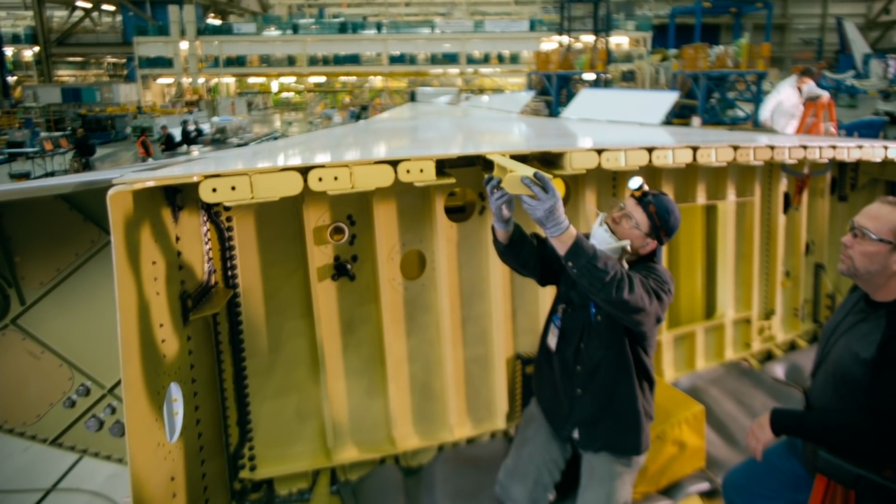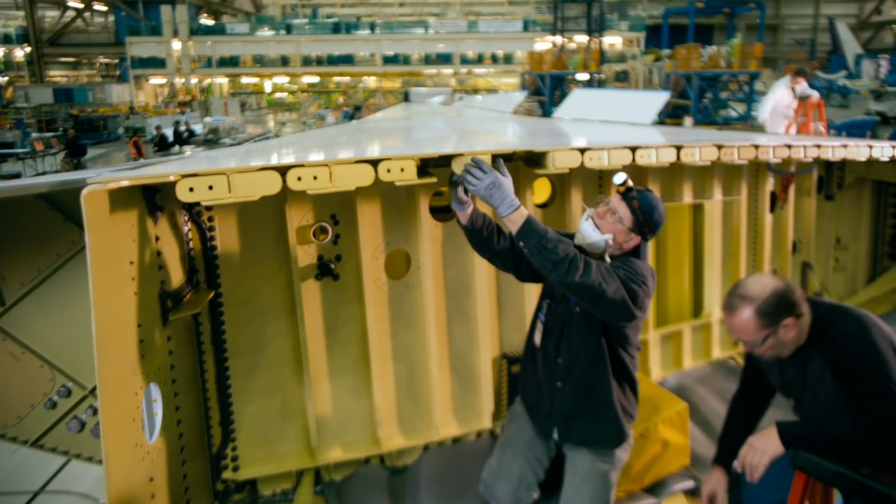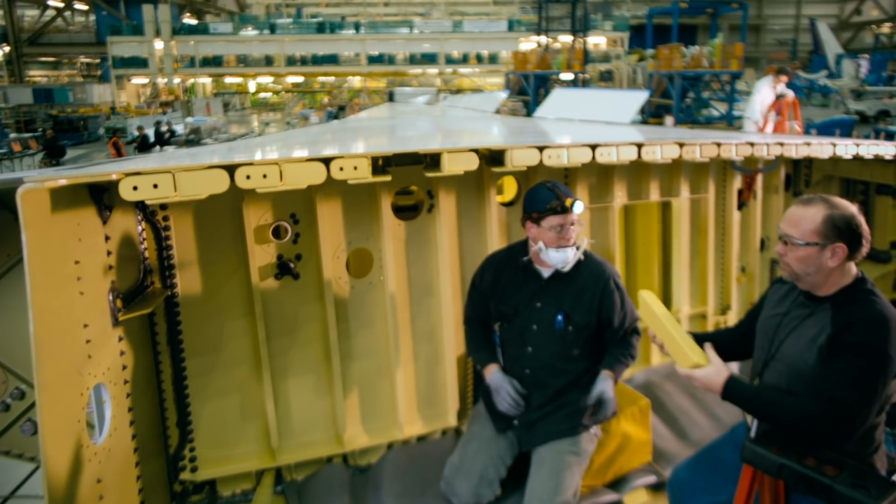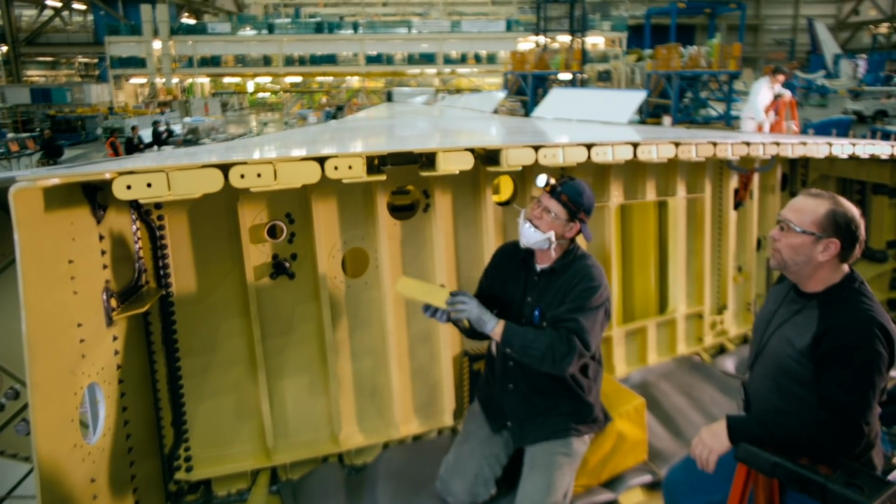Titanium brackets will have to be added to the aircraft already assembled in order to strengthen their wings. It will delay the first flight of the 787 by another six months.